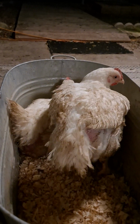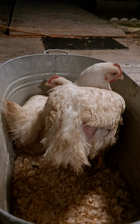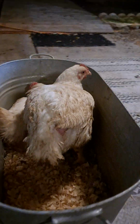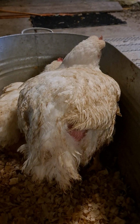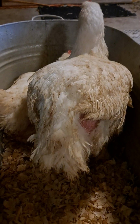It is not hot right now by no means, but there have been a few days where it's gotten pretty close to 70. Shouldn't make them drink any more water than it would if it's at 50, really, but they are drinking quite a bit, and that ratio of water for this past week has varied, but that food is out of control. They are eating a whole heck of a lot. That pen is having to be cleaned quite a bit.